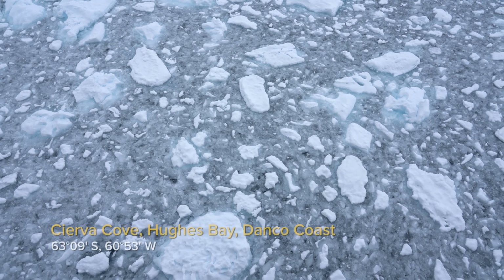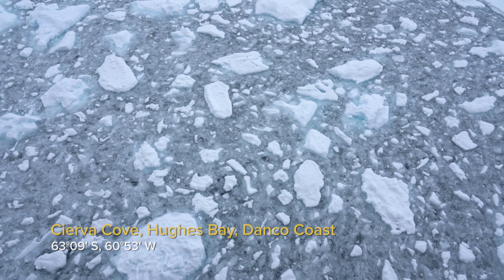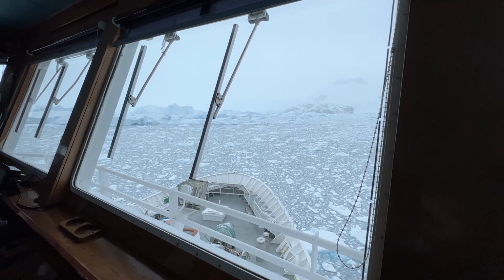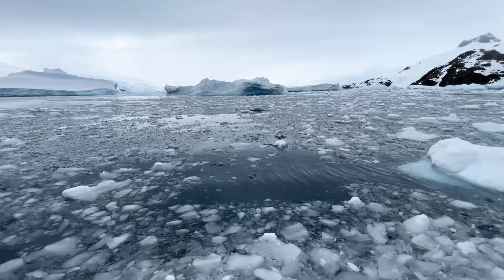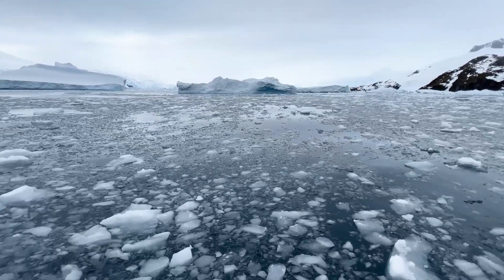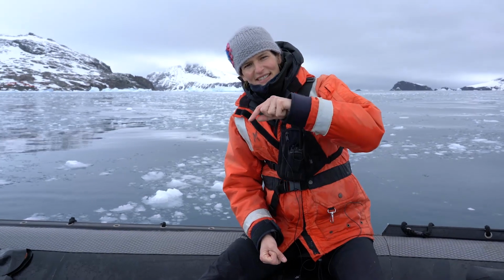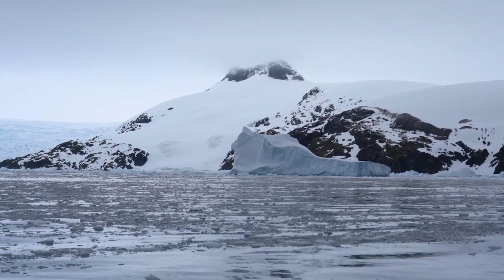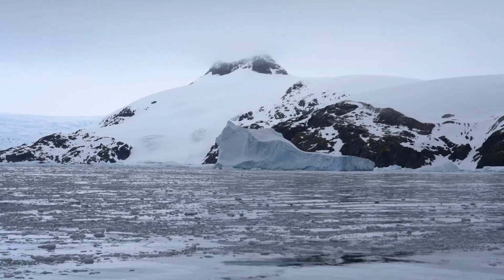Merry Christmas. This is the most beautiful place where we can guarantee a white Christmas. We've come over to the western side of the peninsula. This is Cierva Cove. It looks totally different here than where we were yesterday. So we've come from the Weddell Sea side on the east over here to the west, where every mountain is dripping with snow and glaciers, and it is, I think, the most perfect place to be for Christmas morning.